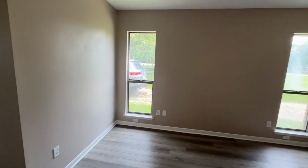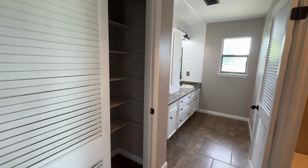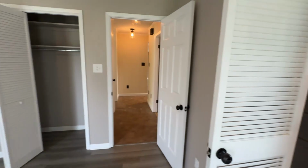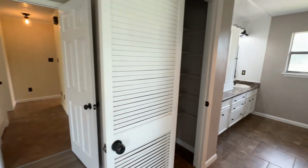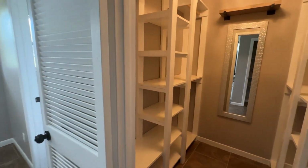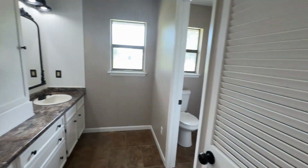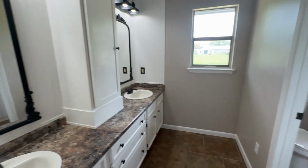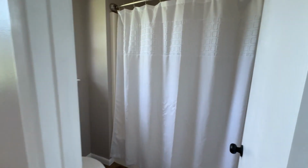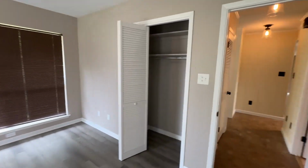And this is the primary bedroom. It has a linen closet and 2 closets. You have one here in the bedroom, and this room has a lot of windows as well. And then you've got a walk-in closet here in the bathroom area with built-in shelving. You have double vanity, and this home does have some upgrades that was done in the last 5 years. You've got the tub shower combo, window in the bathroom, which is traditional of an older home. You don't get that in the newer homes a lot of times.